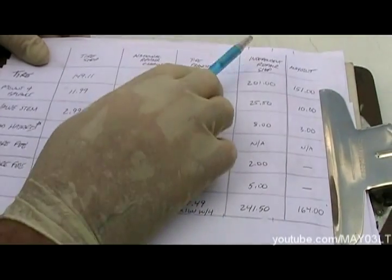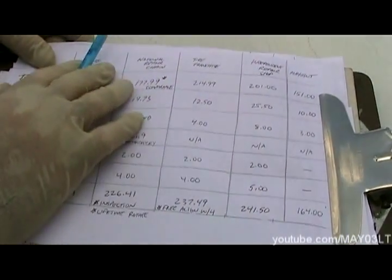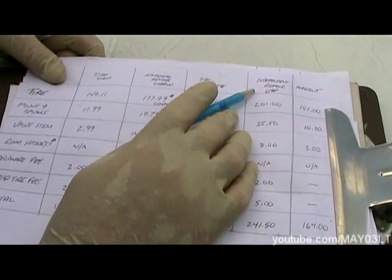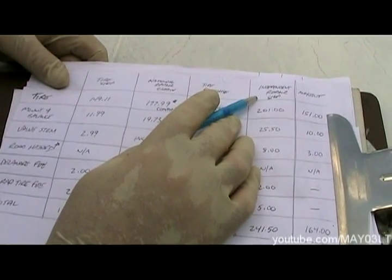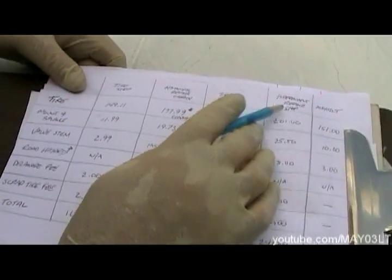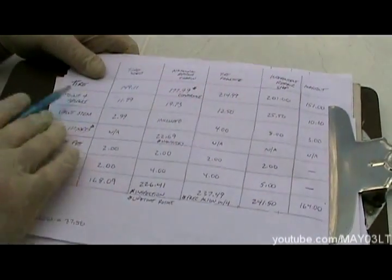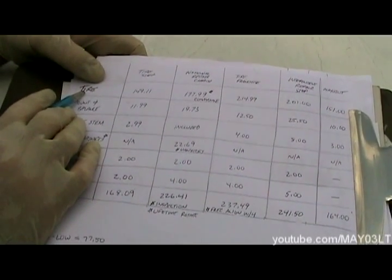You know what I mean? There's a difference between having a brand associated with your name versus just an independent tire shop. Then we have our local foreign and domestic independent repair shop. So that might be like Corky's Foreign and Domestic Auto Repair. And then we have me, your boy Mayo 3, right? So what I did was I got prices on that exact same tire that I used.